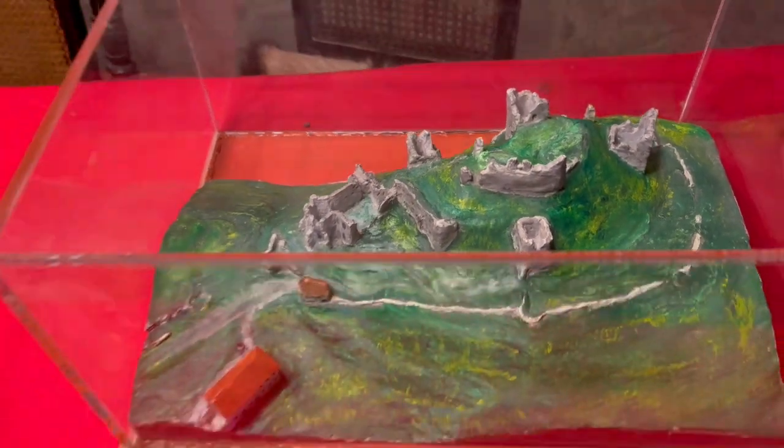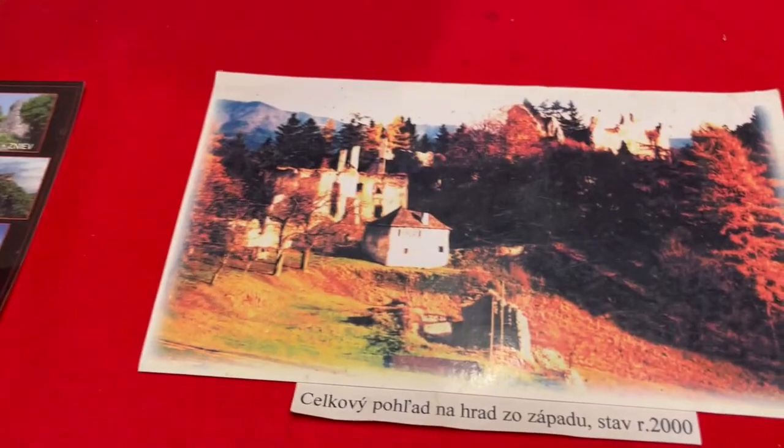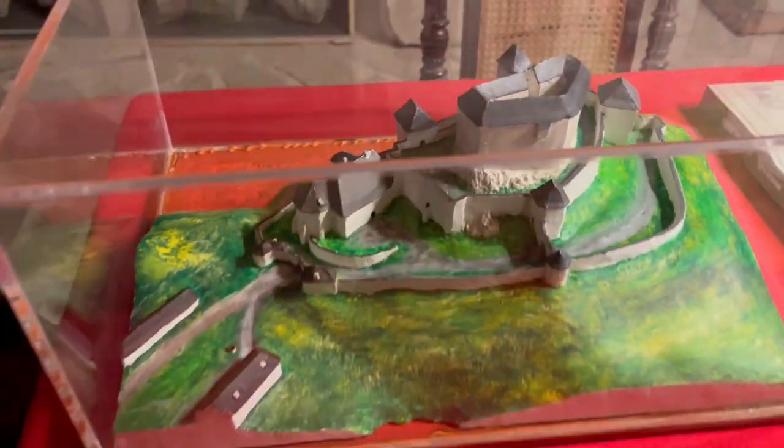In this clip right here, we can see what the castle looks like today, and a couple of photos of the reconstruction in 2000 right there, 2000 as well I think, and what it's supposed to look like in a perfect world when it's completely reconstructed.